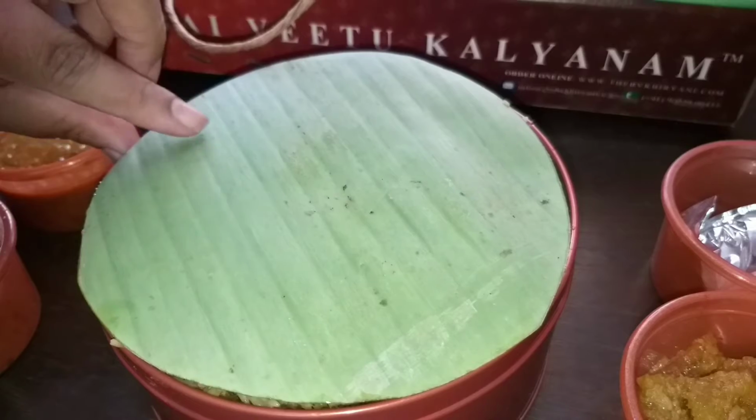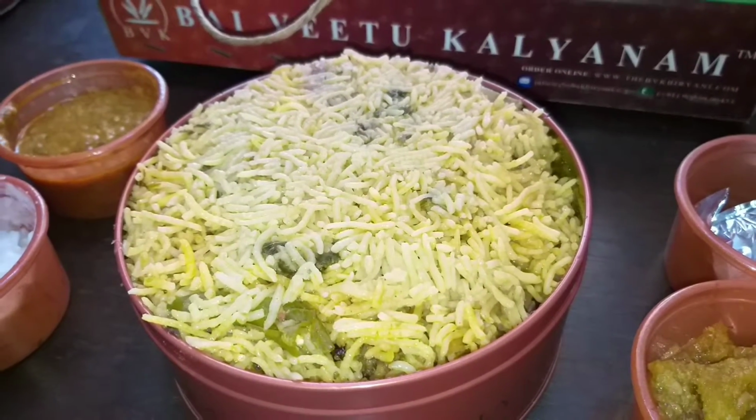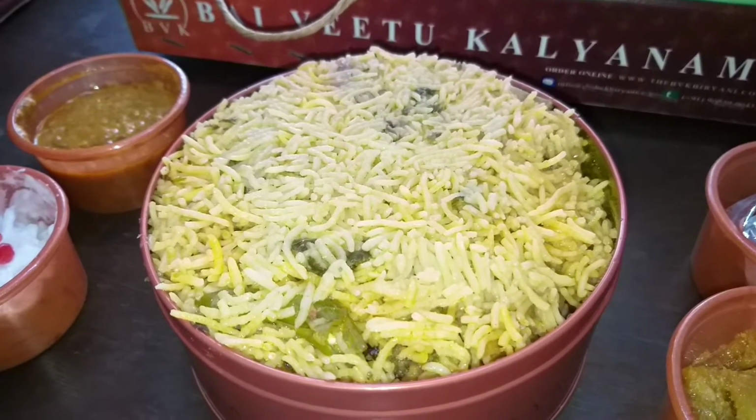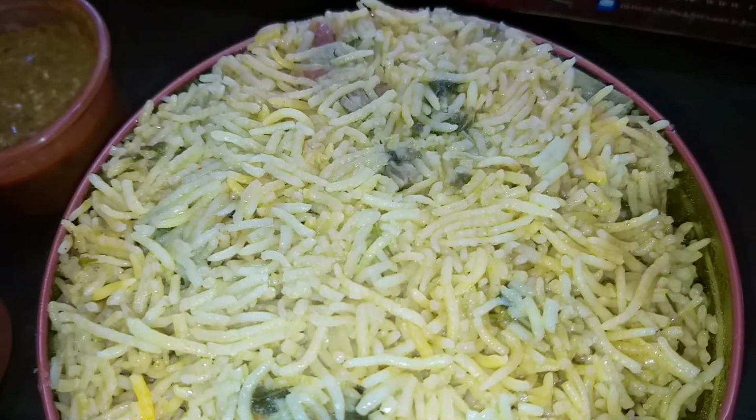Inside the biryani box, they have placed a circular banana leaf. They have also placed a circular banana leaf similarly underneath the biryani.